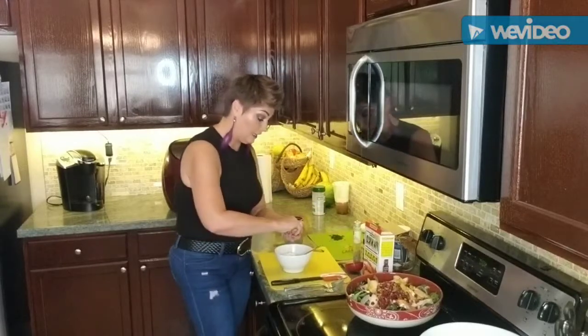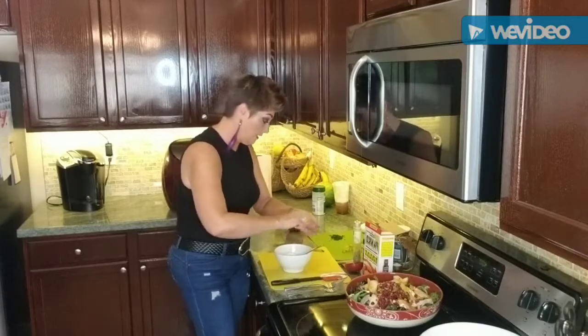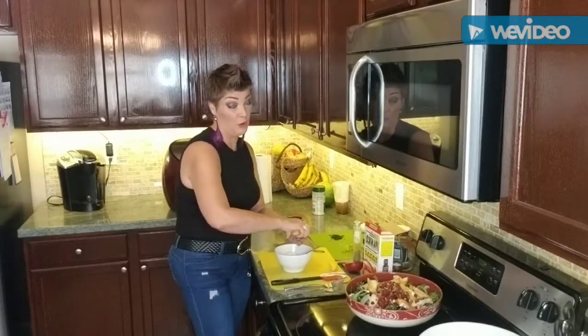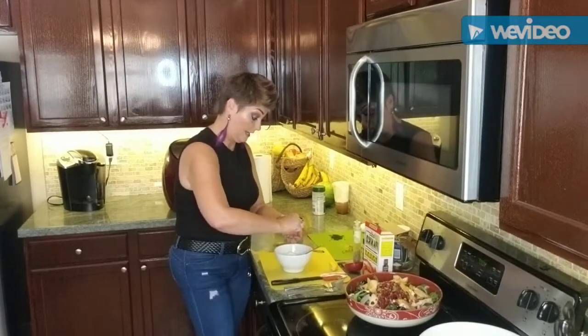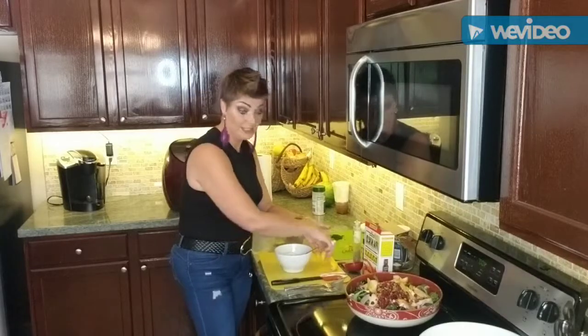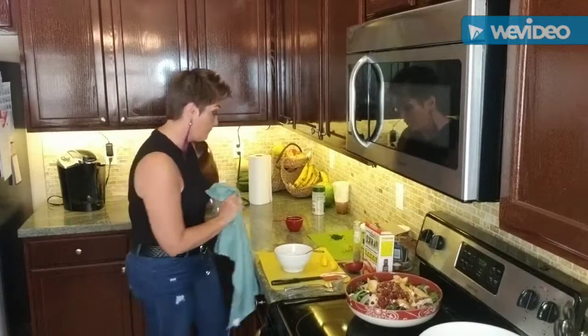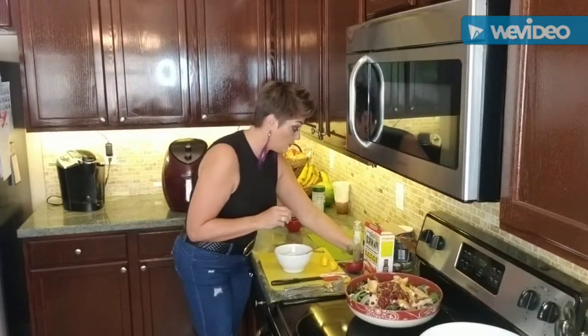And I'm gonna squeeze in a little bit of lemon, the juice of 1 whole lemon. Okay, right into the bowl. I don't have a lemon juicer anymore because I broke it. My friend Grace brought one to my house and I broke the darn thing, squeezing too hard. I guess I don't know my own strength. Okay, so the juice of 1 whole lemon.